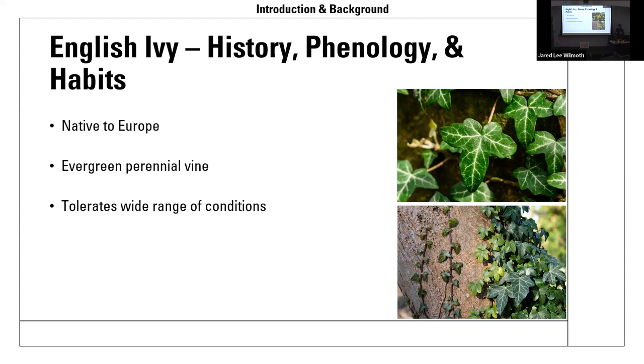They prefer full sun, moist soils, as well as temperatures in a temperate region like our own. They can survive though down to negative 25 degrees Celsius. And because they're evergreens, they're even growing in winter times when other plants are dormant. And they can survive in some more droughty or moist conditions in soil.